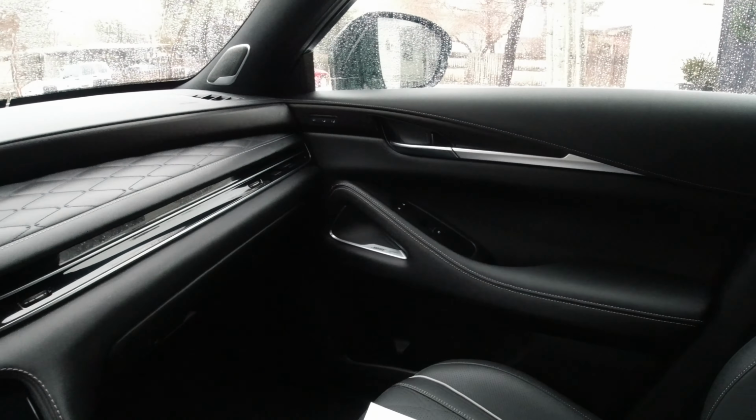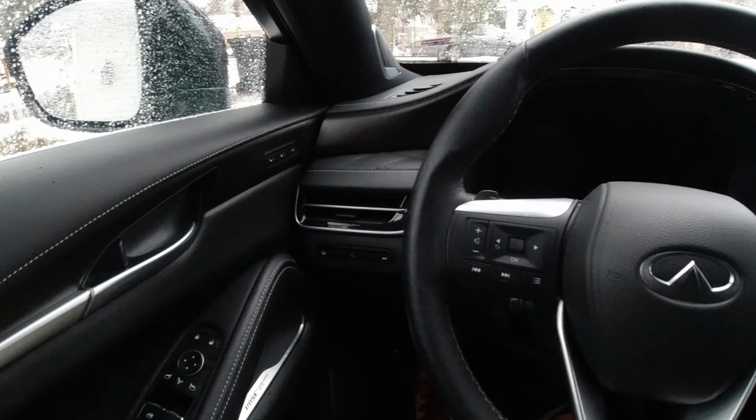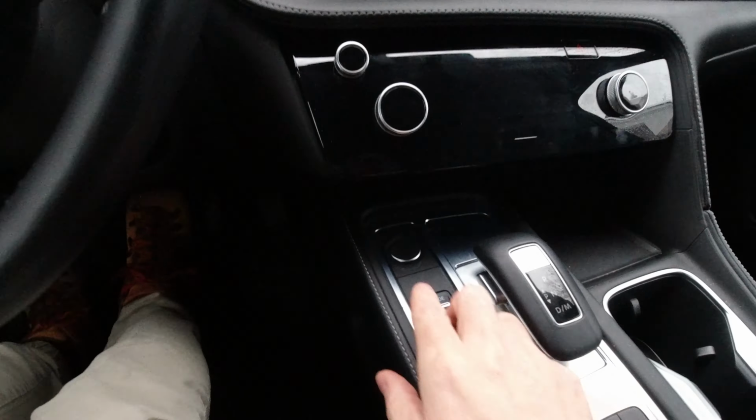Speaking of the interior, it's pretty nice. It's nothing revolutionary, but it doesn't feel cheap by any means. Let's go ahead and turn her on.